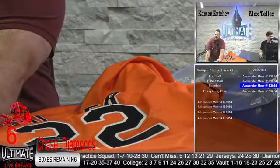So we've got ourselves a full-size rep helmet. What do we got here? Is it Barry Sanders? Is it Mike Evans? Is it Warren Moon? Oh, my God. What a personal for Jordan. Oh, Barry Sanders. The beautiful alternate helmet for the Lions.